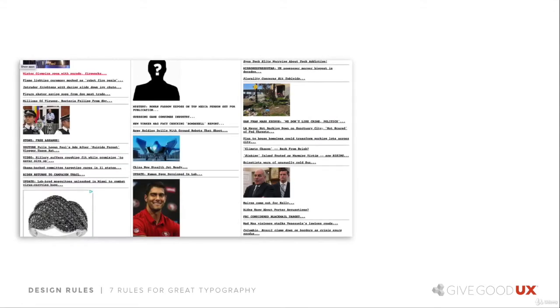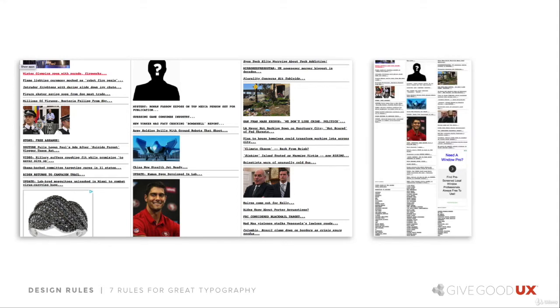Here's an example. This is the Drudge Report, which we saw earlier. This is what it looks like on a laptop device. Now that's bad enough. It's bad enough that this text is so small and it's underlined and it's really a poor choice. On mobile, it's infinitely worse. Of course, they didn't really work very hard to implement a mobile version of this, but you can see how bad that is. There's no way anyone can read this. No way anyone is going to read this on a small screen.